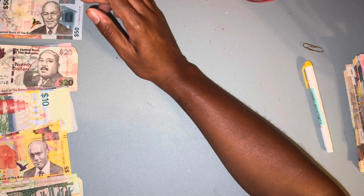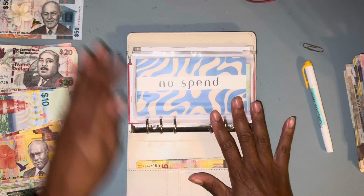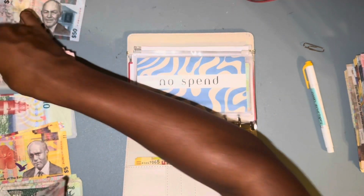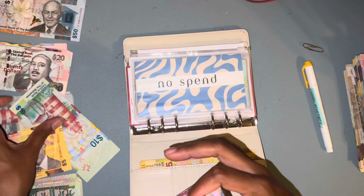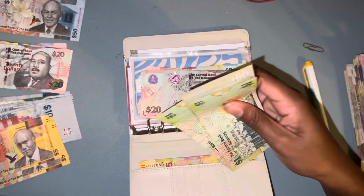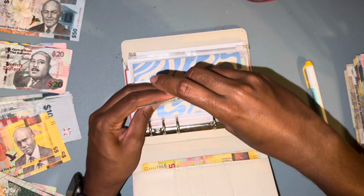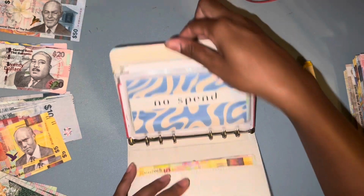So first, where did I put? First, we're going to do this, and this is going to be for no spend, and that is $93 for the month. So 50, 70, actually, no, I think I did it in 20s. 20, 40, 60, 80, 90, 91, 92, and 93. So this is for the month of May. I'm just going to stuff it to the front with the rest of April's money. So that goes away.